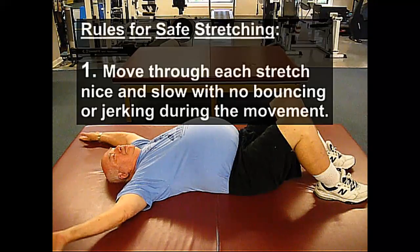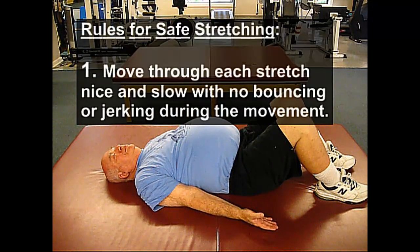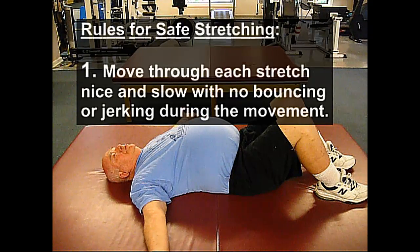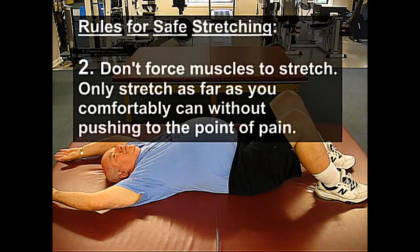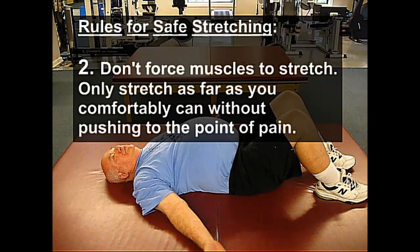As we go along, make sure to move through each stretch nice and slow with no bouncing or jerking at any point during the movement. And improvements in your flexibility happen gradually over time, so don't try to force stiff muscles to stretch. Make sure to only stretch as far as you comfortably can without pushing to the point of pain.